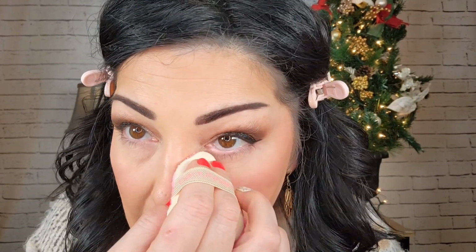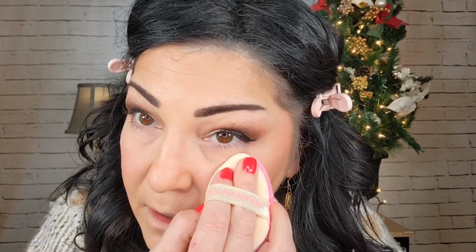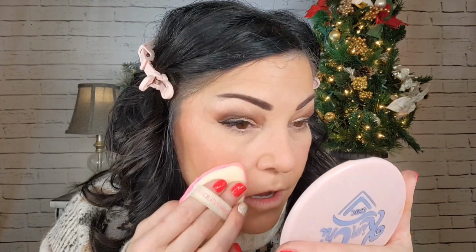And see if it does any difference. I can't really tell right now. I will say it's a very nice powder, and I really like this puff. I'm not seeing a huge difference like she was making it out to be, but let me do my nose and see if it really blurs out my pores here.